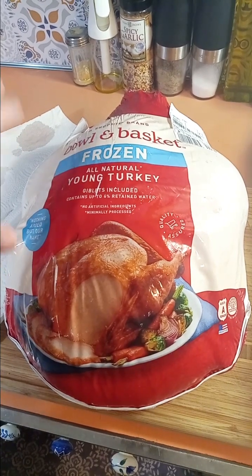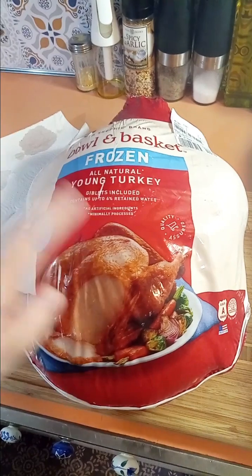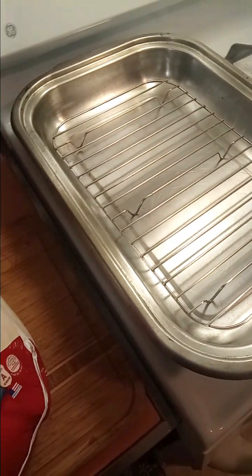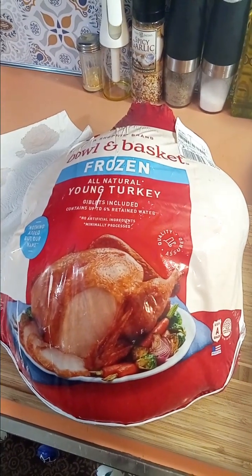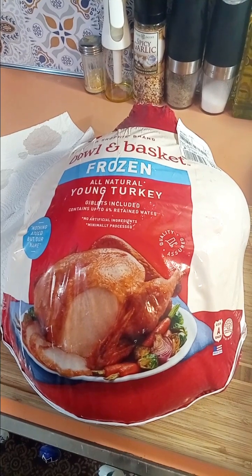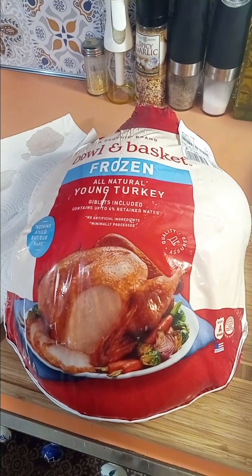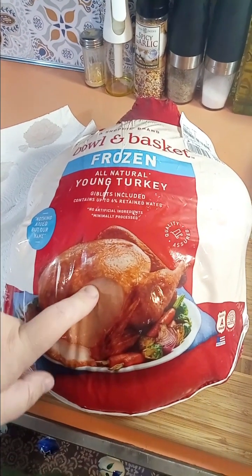But this is way too big to fit in the crock pot. So I am going to cook it in this roasting pan in the oven at 325 for about 4 hours, because it's 18 pounds. So like 4 hours and 15 minutes. This is going to roast in the oven. So this is like a weekend thing.